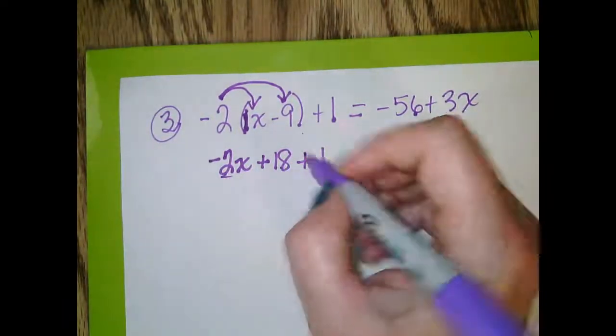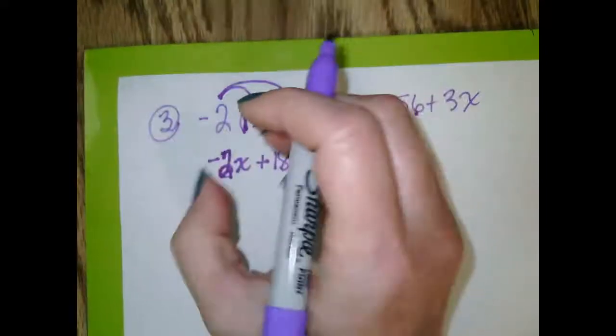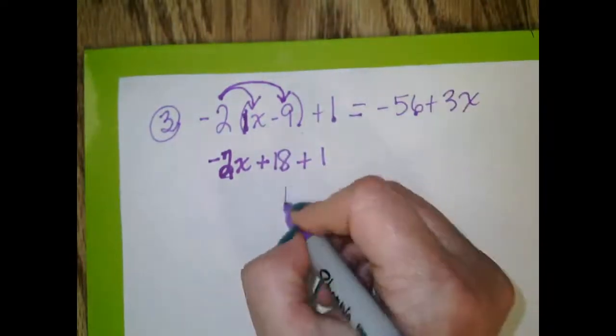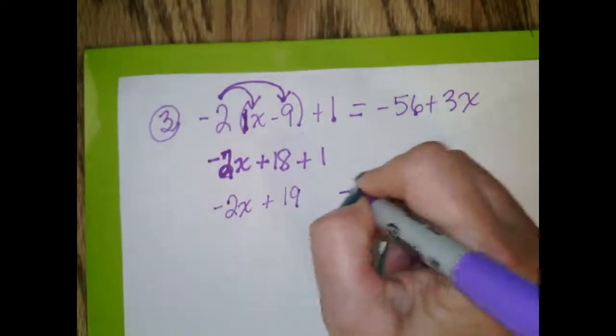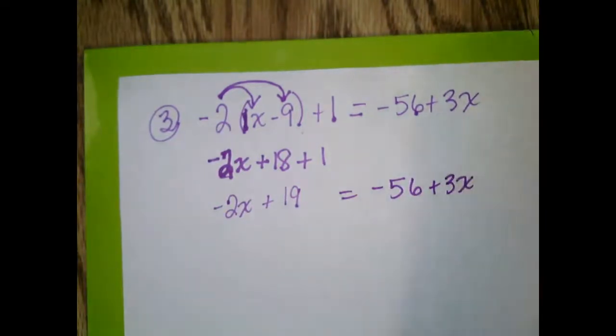I'm still not done with this because the last equation had 2 variable terms. This one has 2 constant terms. So I don't need an 18 and a 1 here. I can combine those two. That gives me 19. So I've got -2x plus 19. The other side of the equation, I'm just going to bring it down. There was nothing for me to simplify.